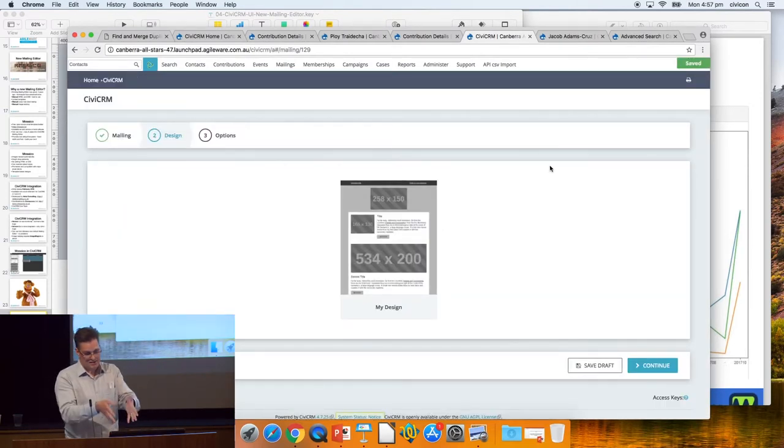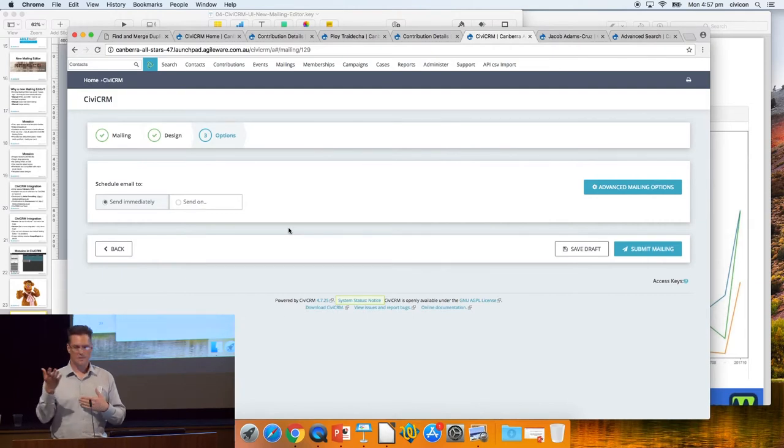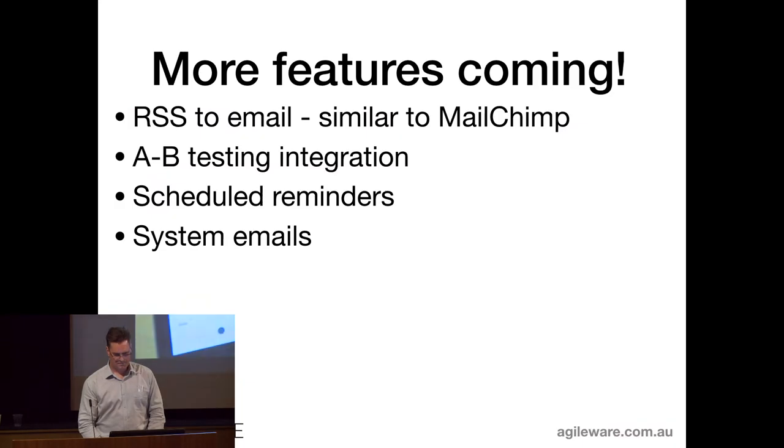Now that that's done, I can proceed to the next step. I click on continue, and I can schedule the mail or send it immediately. So this is not only the mailing template editor, but also a refined workflow process for sending the mailings. That's really what I wanted to show you in that presentation.